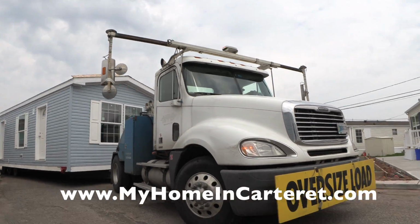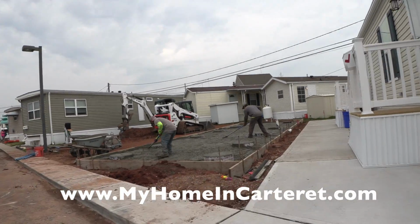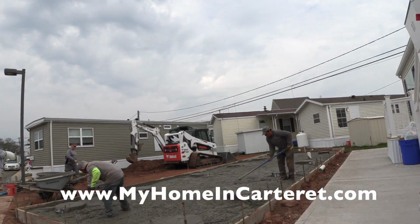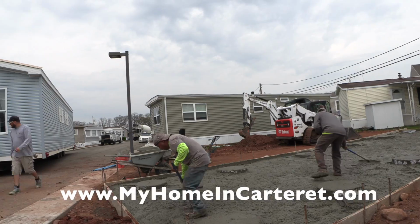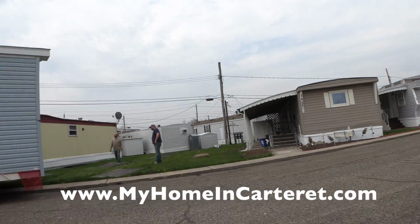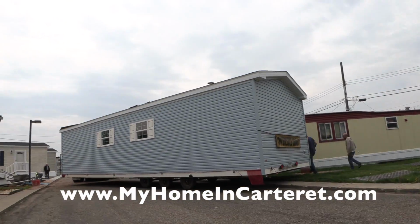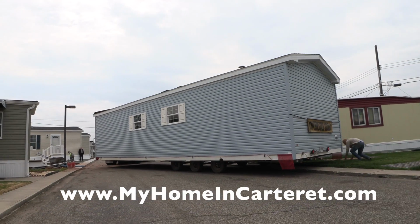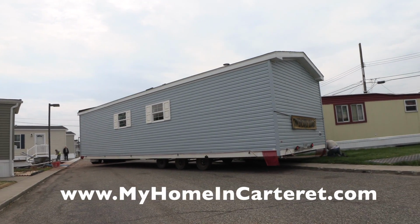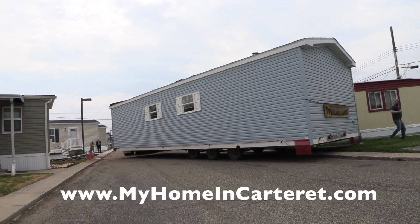It's really wonderful. So here you see the lot, and the guys are busily pouring concrete, and then it'll take about a week before that's completely cured. You see the round circular parts? Those are the piers, and they go down beyond the frost line. Here the guys are protecting the ground, the grass, to keep the weight of the house from damaging the actual lot.